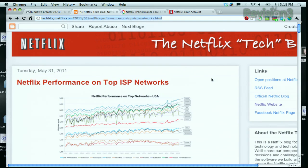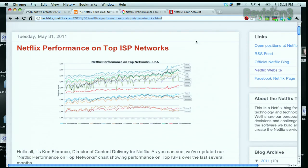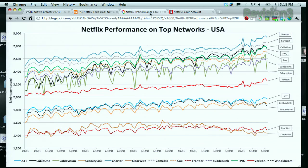Because it's funny, Netflix does now a monthly, since January. They started doing the Netflix tech blog, techblog.netflix.com, a monthly Netflix performance on top ISP networks. So you get this huge chart in kilobits per second, from the best to the worst: Charter, Comcast, Cable One, TWC, Cox, Suddenlink, Cablevision, Verizon, and then down here to AT&T, CenturyLink, Windstream, Frontier, and Clearwire. Clearwire sucking the big wind down there at the bottom.